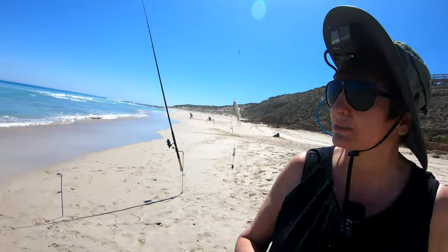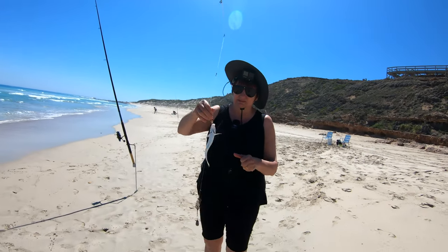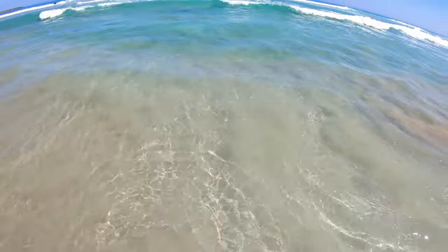That one looks like it's probably small. Just slightly under it, or maybe I'll measure it. Off you go, little fella, back to mum.